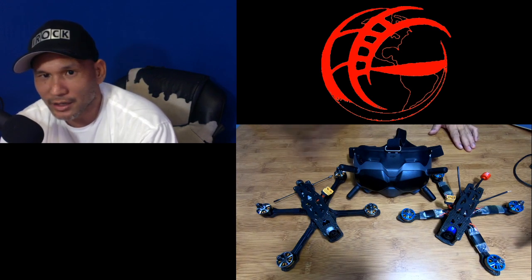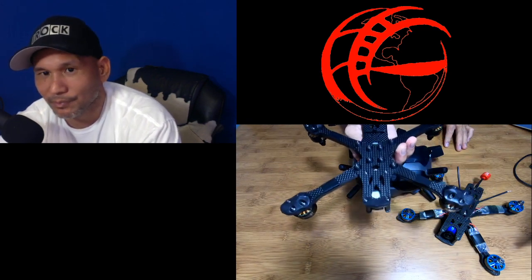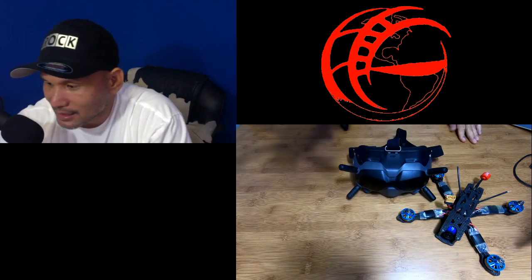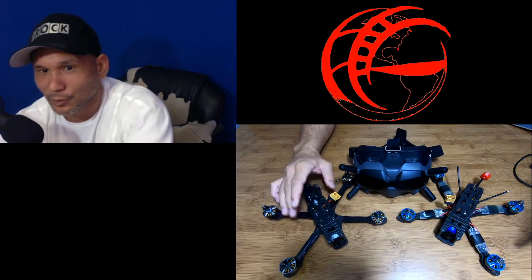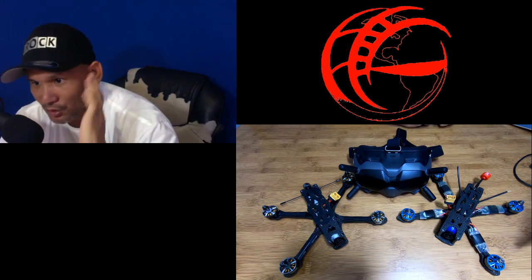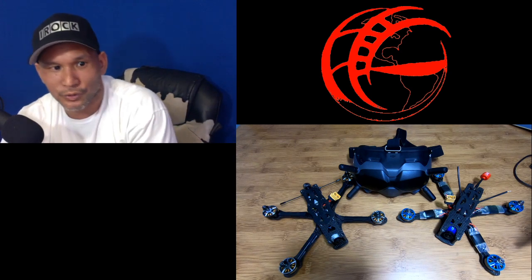So if you're trying to do like a half roll like this, it will calculate it so you'll do a half roll precisely. And the same thing, it keeps your quad in the same movement and direction when you're not moving any sticks, when you're not throttling or rolling and pitching. So if you're just going in a straight line, it helps you stay in a straight line when you let go of the controls.